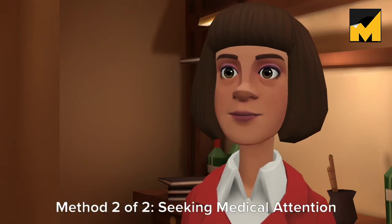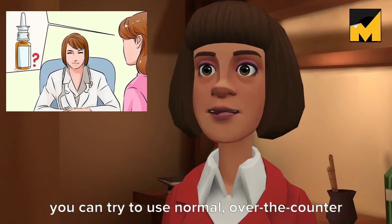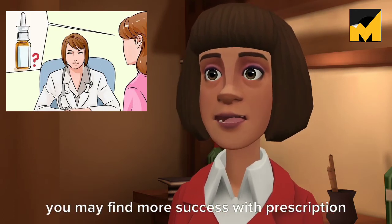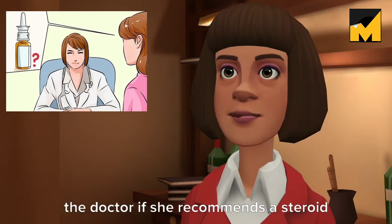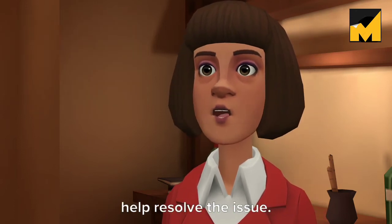Method 2 of 2, seeking medical attention. 1. Ask for medicated nasal sprays. Though you can try to use normal, over-the-counter nasal sprays to treat your blockage, you may find more success with prescription decongestants. If you suffer from allergies, ask the doctor if she recommends a steroid and/or antihistamine nasal spray to help resolve the issue.